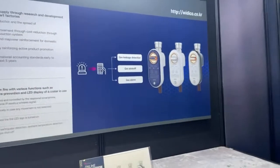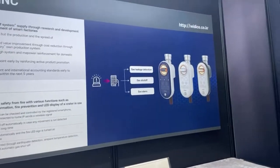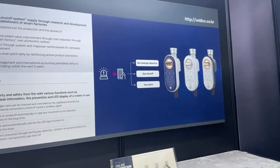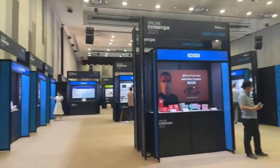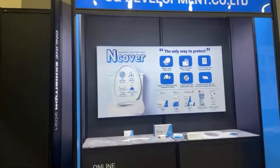And the accidents are prevented through earthquake detection, because earthquakes can definitely cause some bad explosions, temperature detection, gas leak detection, and automatic gas shutoff. Very neat. I really like this section because it's stuff that makes me want to have when I build a house one day. Okay, moving on to some really fun stuff.